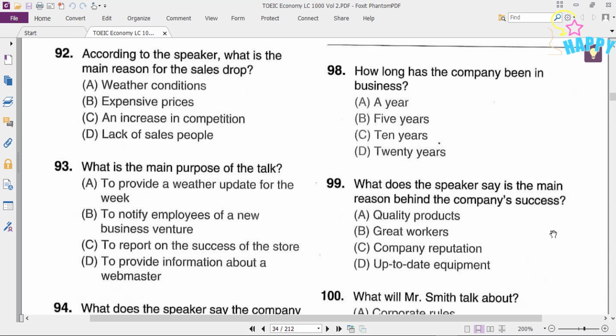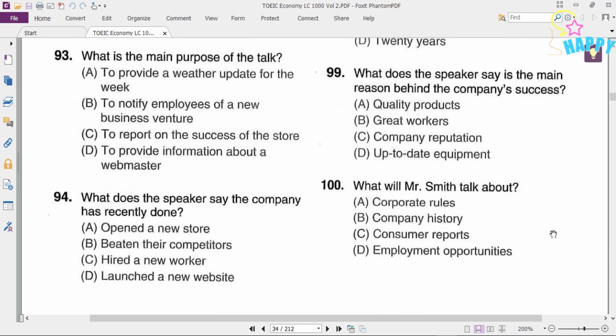Number 98. Who most likely is giving the talk? Number 99. When was Mr. White's son born? Number 100. Who will come on the show next? This is the end of the listening test.